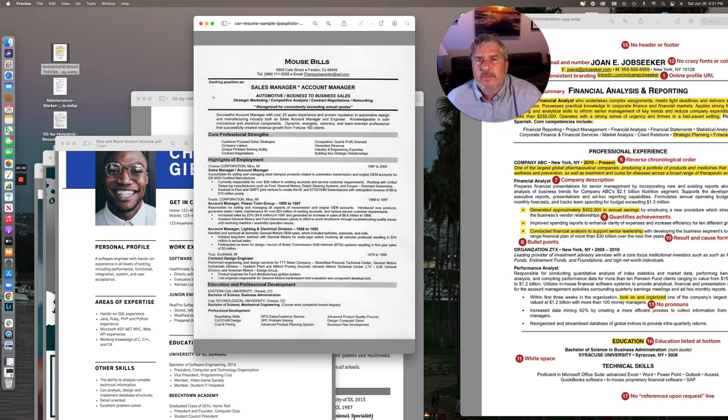But automotive business to business sales. All right, so that's pretty specific. Successful account manager. Again, be careful to use the words that they want you to use. All right, over 25 years experience. Be careful about going over more than that. Don't tell somebody you've got 35 years experience. Say over 25 would be a better way to say it, because you don't want somebody to say the guy's too old or gal's too old to do the job. So we want to be careful about that.